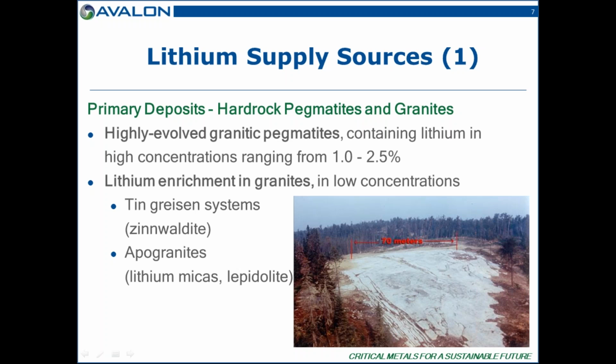And illustrated in that photo there is our lithium pegmatite at Separation Rapids as it looked back in 1998 when it was first discovered and stripped off for mapping and sampling. And it's a rare example of the most highly evolved types of lithium pegmatites enriched in a mineral called petalite that has virtually no impurities in it, and of major economic importance not only for lithium chemicals for batteries but also for other industrial uses.